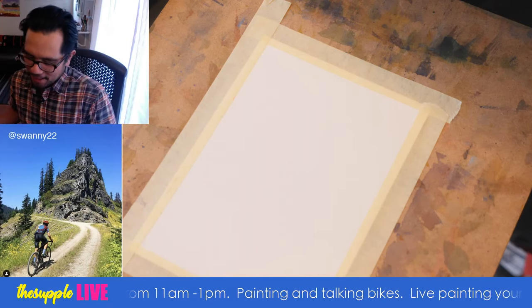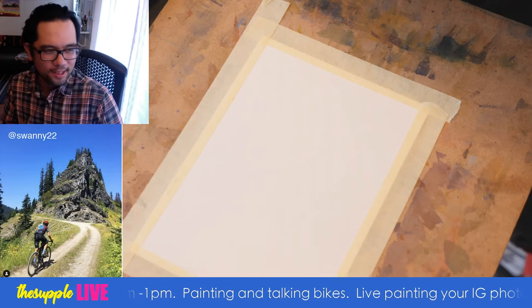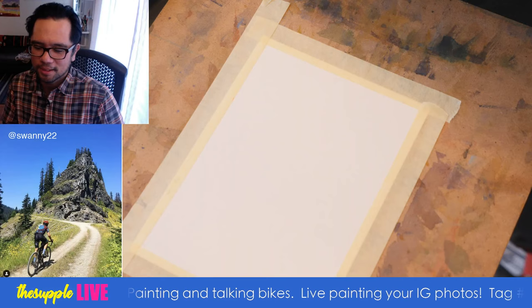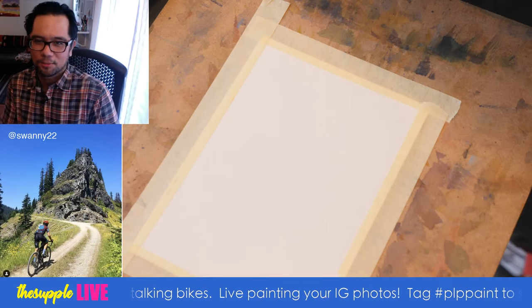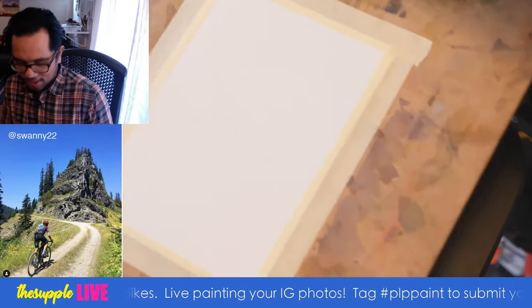So this is a painting, or rather a photo of a ride that Ben did, I think with OMTM or with our friend Todd Shank of Salmon Creek Cycles. It's in the Gifford Pinchot in Washington. They run a gravel event there, pretty awesome scenery. So let's get going here.